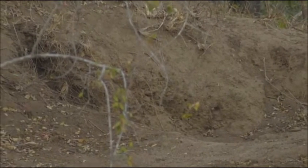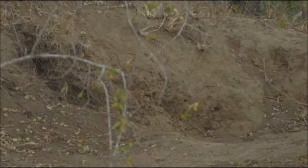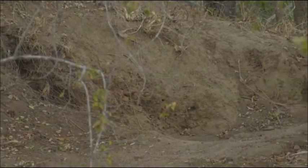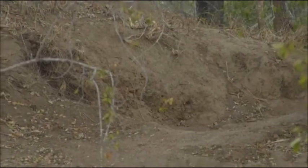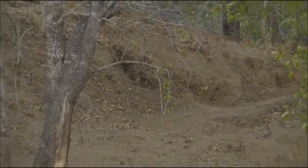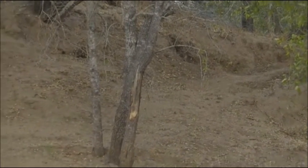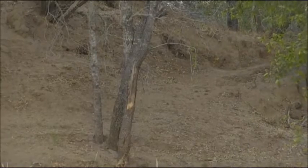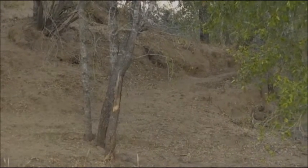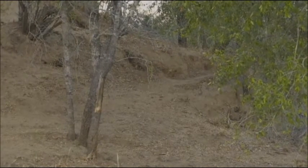She's right in the entrance to the den site itself, which is where Madam always used to sit when she had the new cubs at this den. Now, it did take us several days of patiently waiting before those little cubs finally emerged. And it could be the same with this hyena. But I think the fact that she's here again, in exactly the same place, is exceptionally positive news.